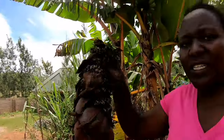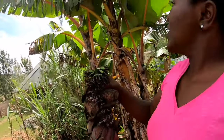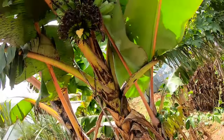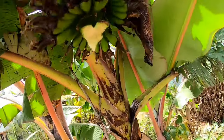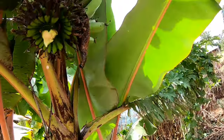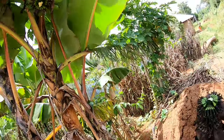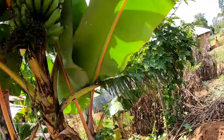I think I'm gonna cut like that, guys, so that the banana can start dripping water, you can see, and continue growing. Have you seen that? The water is dripping. Yeah, that's another banana. This one is for cooking.